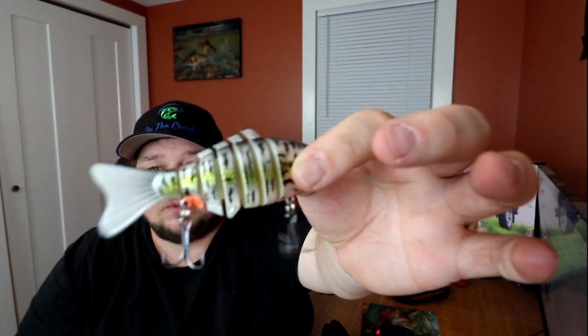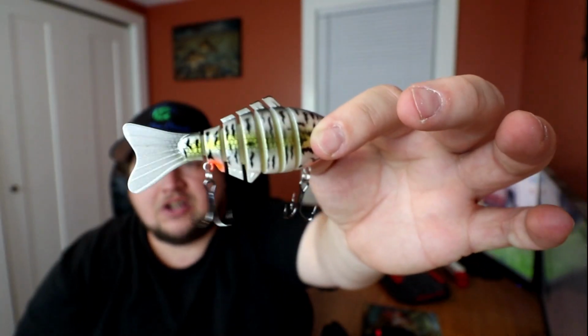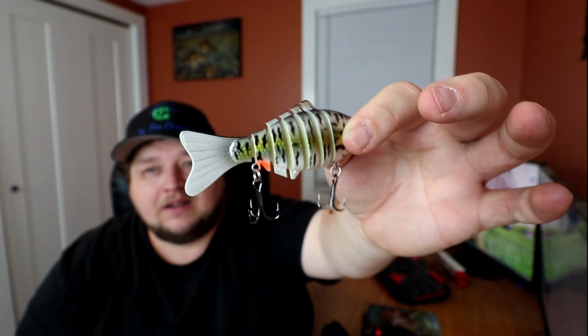And let me give you a good look here without hooking myself. The hooks on this thing are super sharp. Not sure how well that shows up on camera, but you know what? This is awesome. This has 7 sections, so it's jointed 7 ways, so this thing really moves well, and I think that's going to impart a lot of action into the bait, even when you just crank it in. But we're actually going to go outside in a few and try it out.